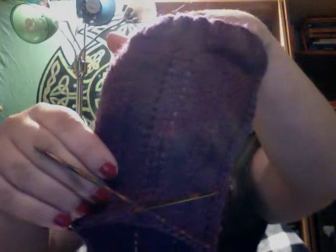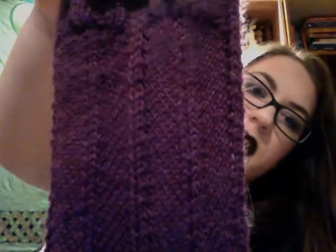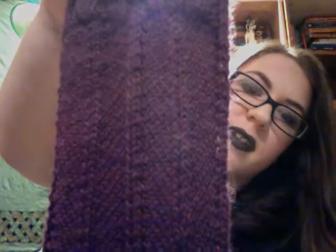Let me see if I can show you. Yeah, there you go. You can see my finger through there. And then on the other side, same thing. And if you can see, the columns and stitches make a nice little chevron. Oh, it's really dark now. Okay, there you go. Chevron pattern.